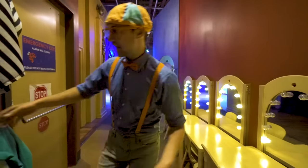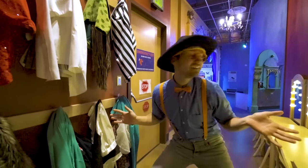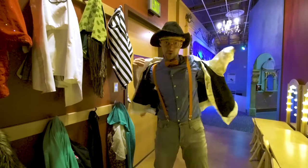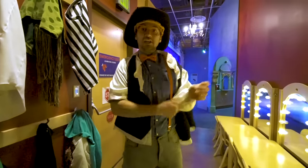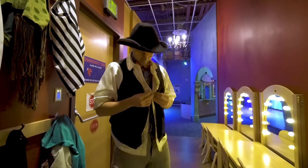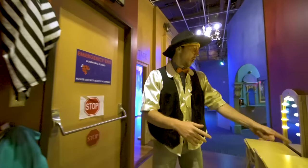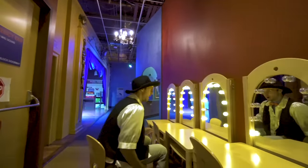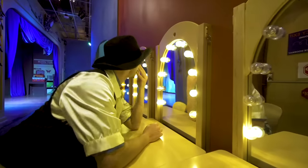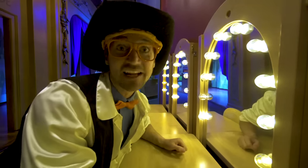It's showtime! I have to get my outfit on because we're at the theater. At the Children's Museum. How do I look? Yep. Okay, let's put this on. This is my outfit for the show. The people have arrived. Okay, this looks really good. Perfect. I'm gonna make all of them so happy with my performance. Okay, oh wait, hold on. Need my makeup on. Okay, it's showtime. Let's go.